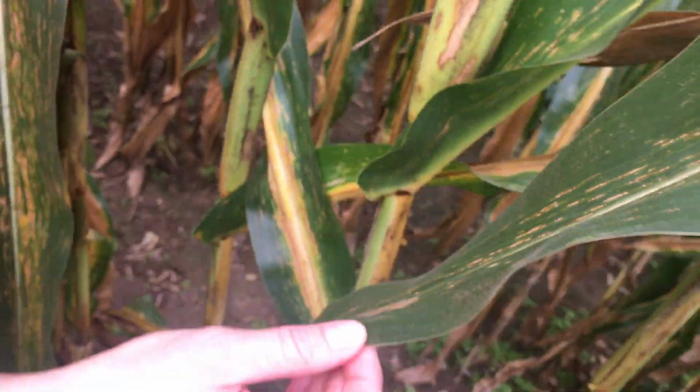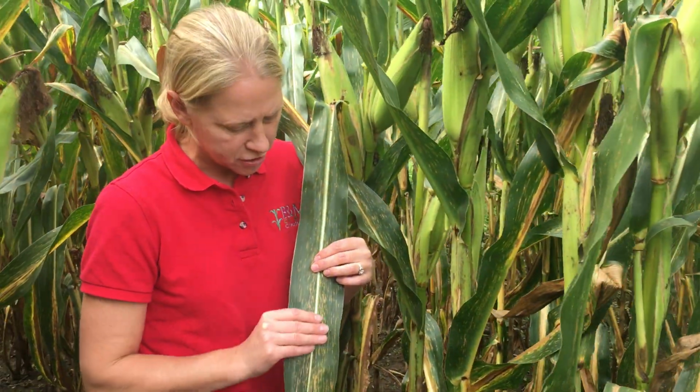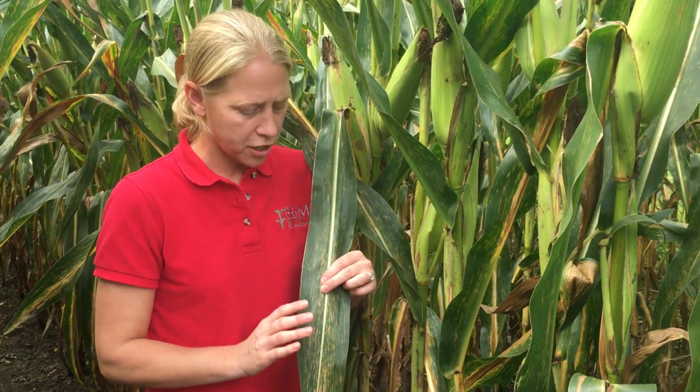Now, this Northern Corn Leaf Spot came in relatively late, in late August, the first part of September. It really is favored by high humidity and the warm conditions that we've had here. There are several different races, so one of the tricky things about identifying this is that the lesions may look different based on what race you have.